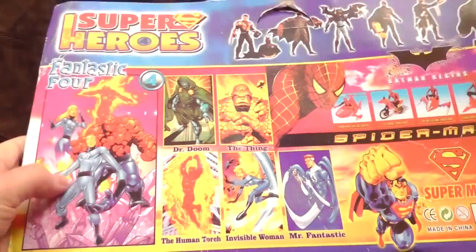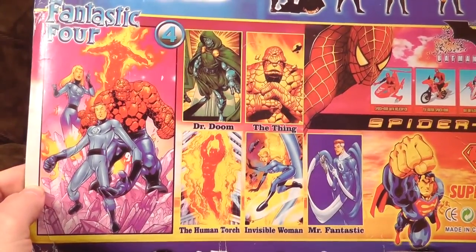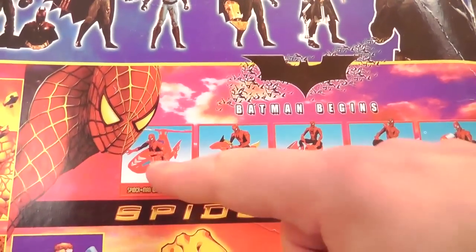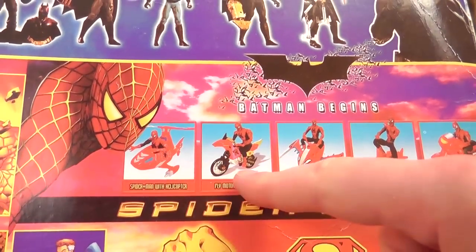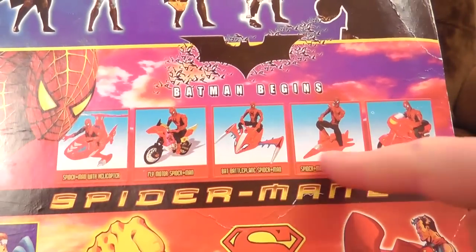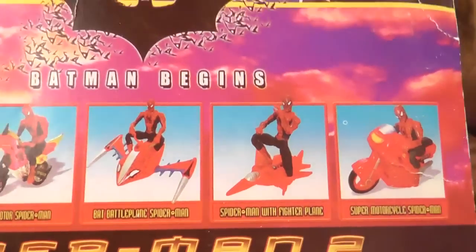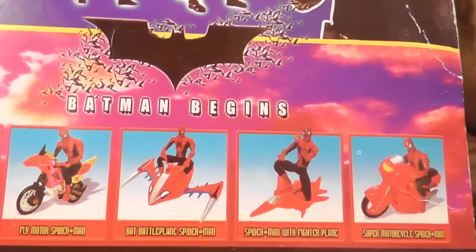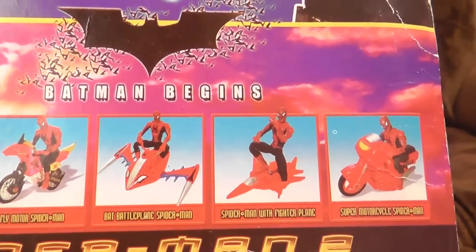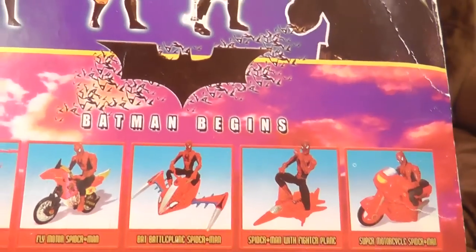But not to worry about that, let's look at more complete lies on the back. Fantastic Four: Doctor Doom, The Thing, Invisible Woman, The Human Torch, Mr. Fantastic, Superman, Spider-Man 2, where he's got misshapen helicopters and dragon motorcycle unicorns and the thing the Green Goblin had. And good God, I hadn't noticed this. Spider-Man with a fighter plane is literally a Spider-Man figure reclining on a tiny jet fighter. That's one of the most ridiculous things I have ever seen. Oh, I wish I had one of those. But spoiler, there isn't anything like it.